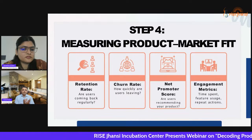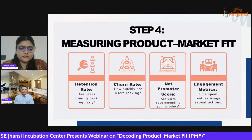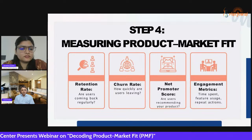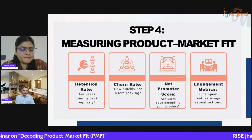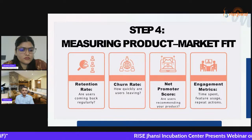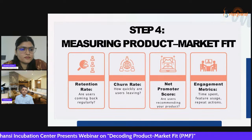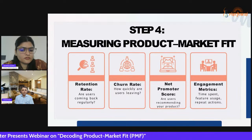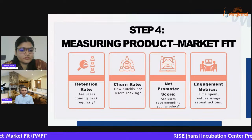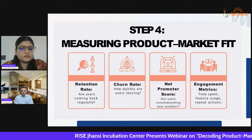So that's the right way to look at these kinds of parameters. Are users recommending your product or not? Net promoter score, right? If I am giving them a proper product with a service that cannot be compromised after selling the product to them, then am I getting more referrals or not? Because referral is the best way a company can build and scale in terms of marketing. If you are getting more and more references, you are doing something right compared to your competitors, right?